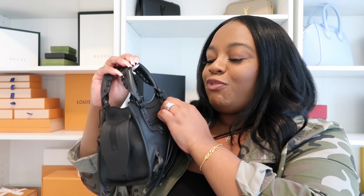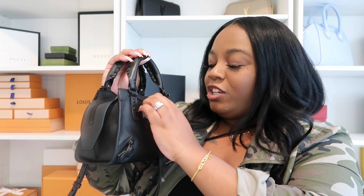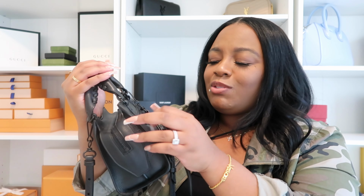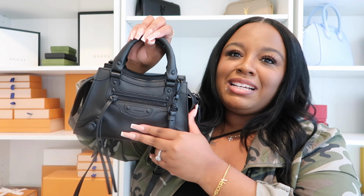This little pocket in the front is actually really cute, and it doesn't, oh wait, y'all, oh okay, you can't put something. I'm like, oh my god, I thought this was functional. So you can't put a piece of gum or something like that in the front of this handbag, but the bag itself fits a lot.